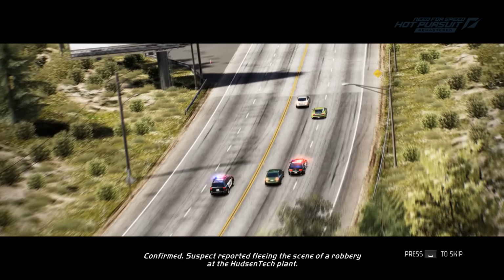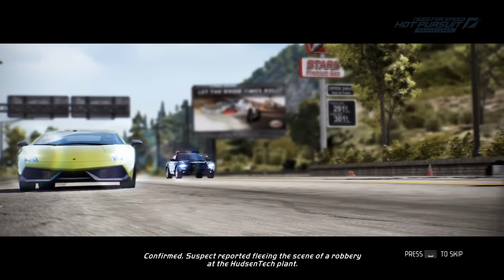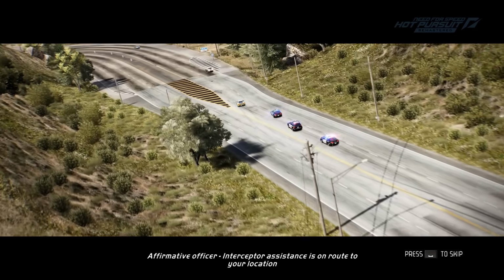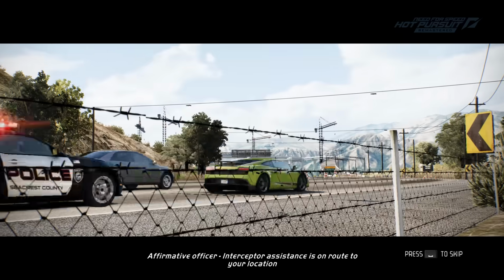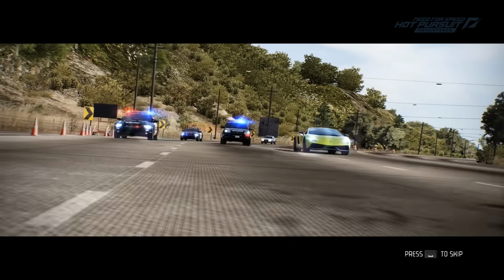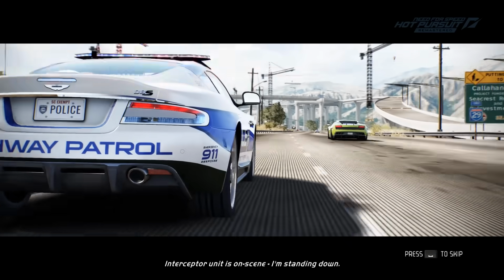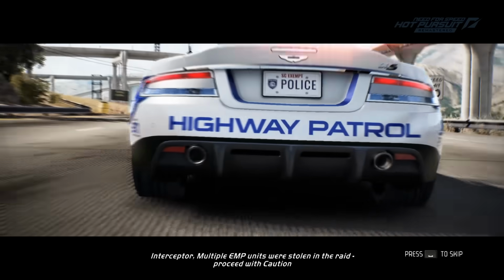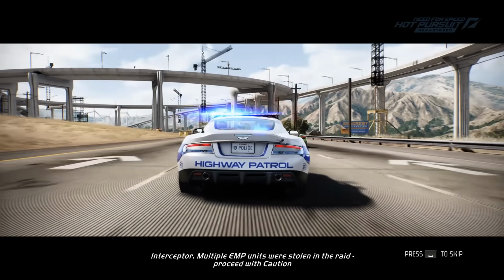Officers in pursuit of a green Lamborghini on West Beach Freeway. Confirmed. Suspect reported fleeing the scene of a robbery at the Aston plant. Affirmative, officer. Interceptor assistance is en route to your location. Interceptor is on scene. I'm standing down. Interceptor, multiple EMP units were stolen in the raid. Proceed with caution.